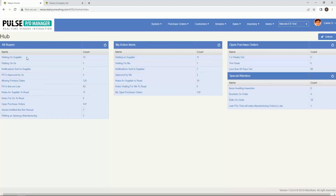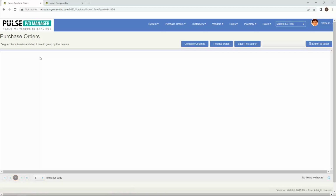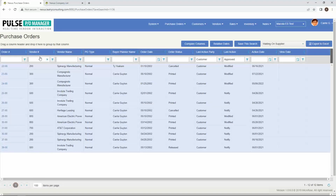So what I'd first like to do once I've gone through the layout of the hub is maybe take you into some of the items in this first one that I've got listed here for all buyers. So in this case, notice that I've got waiting on supplier with a count of 12. So that's saying that our ABC Bicycle Company is waiting on 12 items from either one or various suppliers. If I were to click on that, that'll take me into my list of items that we were referring to, where I should be able to see 12 items on here, as I mentioned.